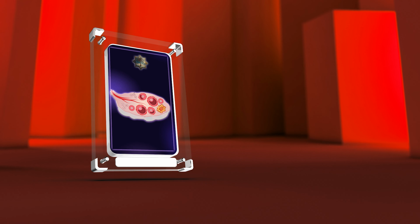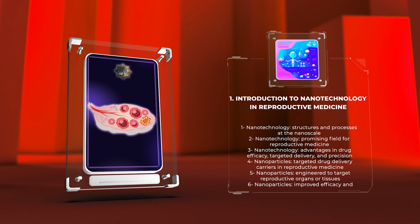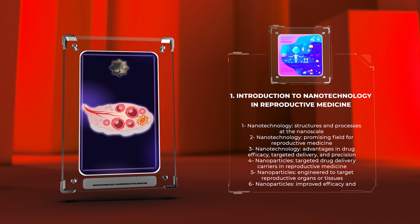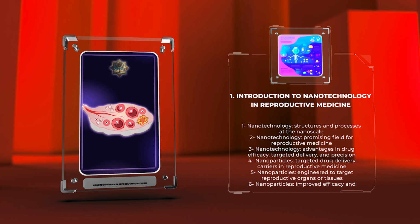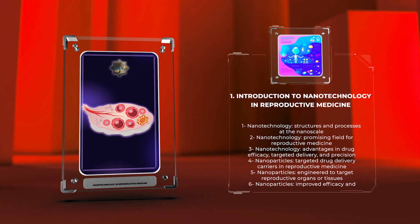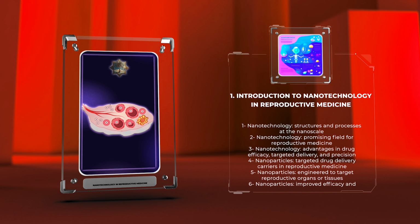Nanotechnology, as the name suggests, deals with structures and processes at the nanoscale, typically ranging from 1 to 100 nanometers. In reproductive medicine, nanotechnology has emerged as a promising field for enhancing diagnostic and therapeutic approaches. The ability to manipulate matter at such a small scale brings about numerous advantages, including increased drug efficacy, targeted delivery, and improved precision in reproductive health interventions.